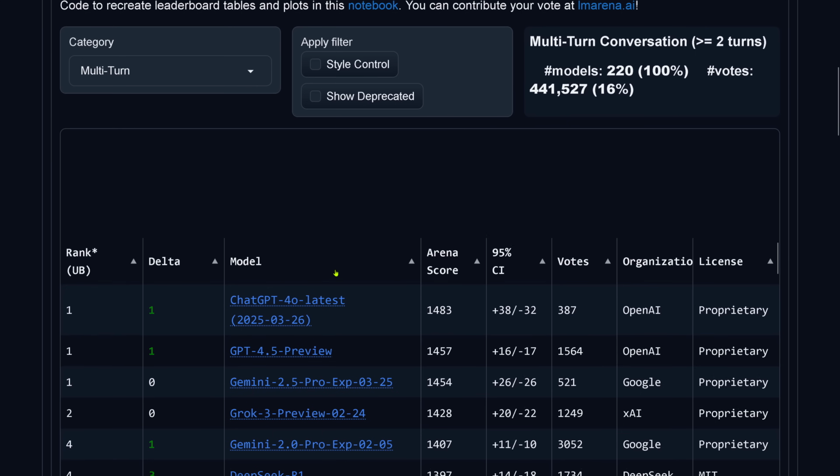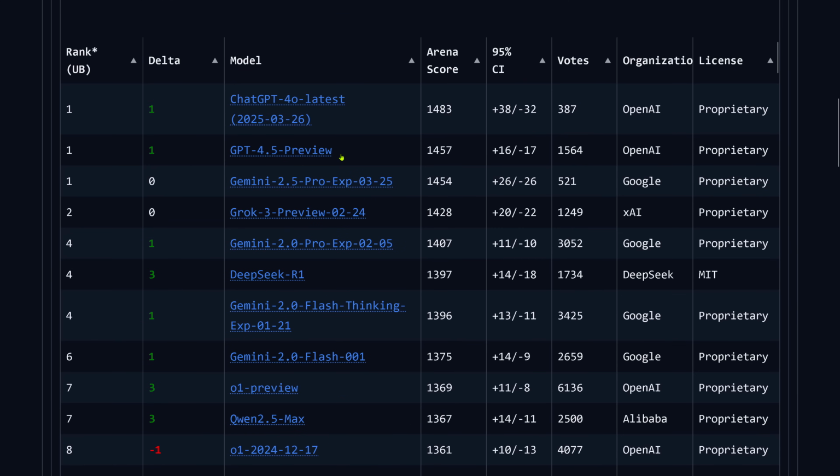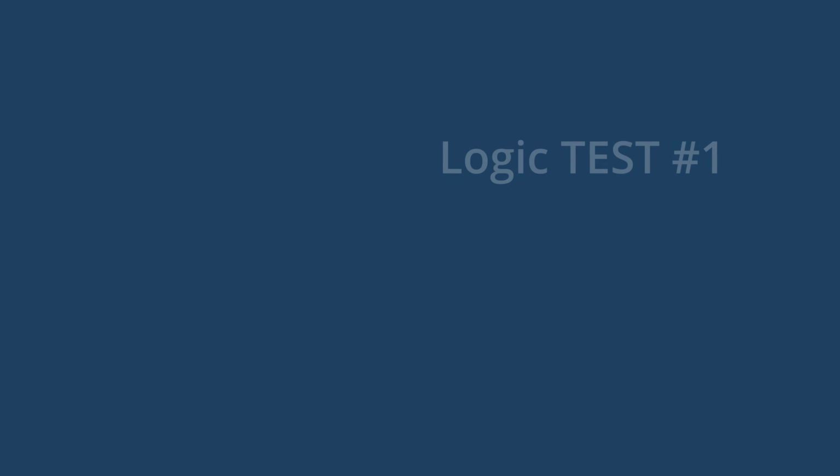Multi-turn conversations, absolutely. Wow, here we have number one, and number one. The first three share rank number 1: GPT 4 Omni, GPT 4.5, and Gemini 2.5. Is this true? I mean, this is just the global AI community. What is this compared to our beautiful logic causal reasoning test? Let's jump right into it.